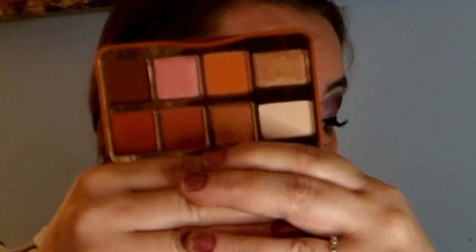Ooh, and I did just use this Too Faced Salted Caramel palette. And I tell you what, oranges look really good on me, because I end up doing more of an orange look with this. I had no intentions of doing an orange look, but that's when it turns out good. I consider this neutral, I don't know.